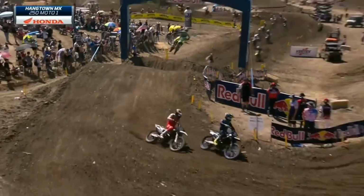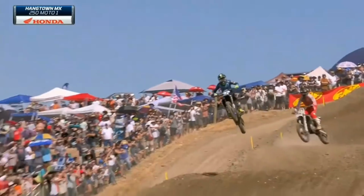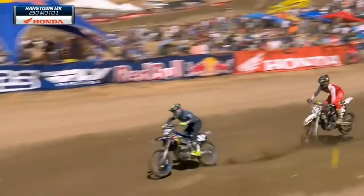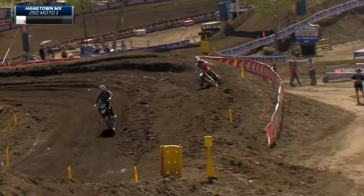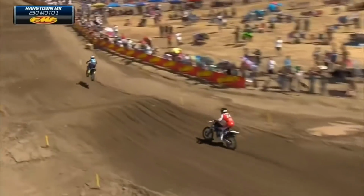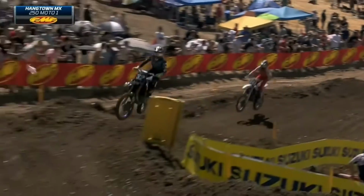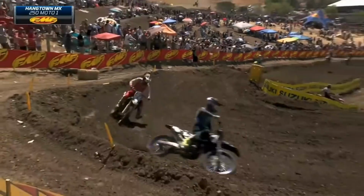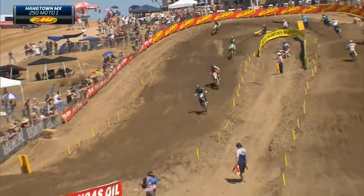So now Hampshire, look at this. He has been all over Cooper right since the start, looking to make a pass for the lead. Hampshire almost had it. Hampshire going to run the outside. He is aggressive early on here. Too far outside. And let's see what Faulkner can do. We have not seen many good starts from him this year. Yeah, it's certainly a good position there for the Kawasaki rider running in third right now.